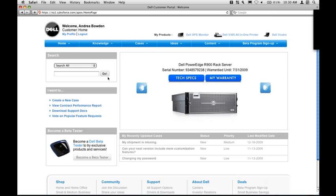And this is kind of an example of the things you can do with it. You can search a knowledge base. You can let people input cases. You can create communities with something called ideas. You can let people download content. And you can brand it and customize it for your business.